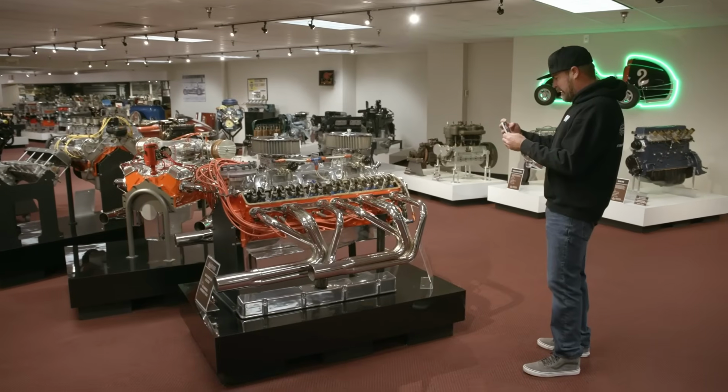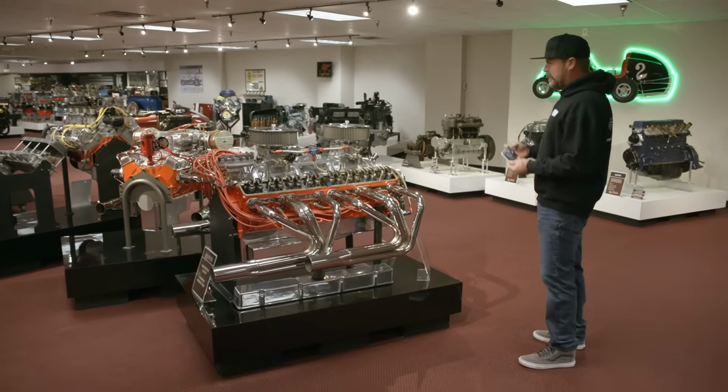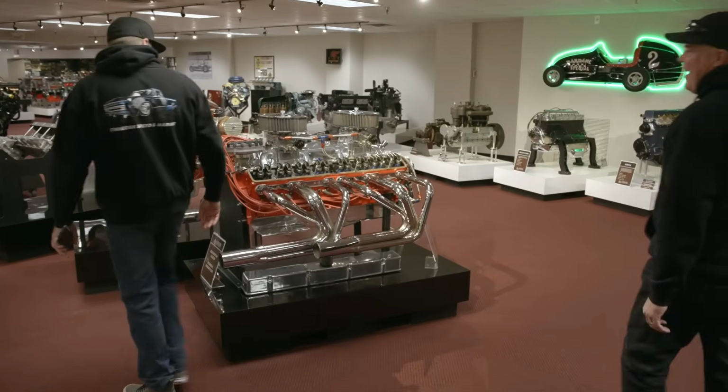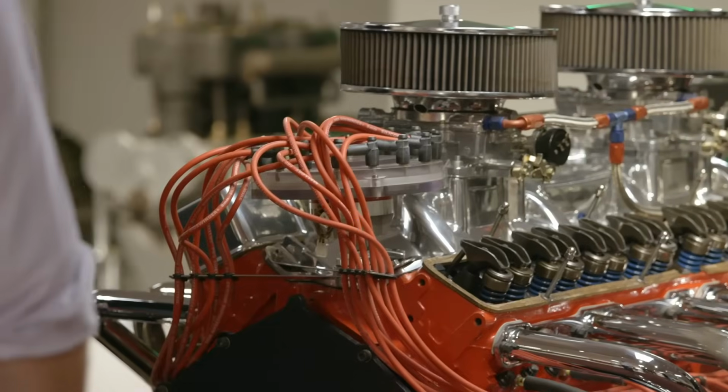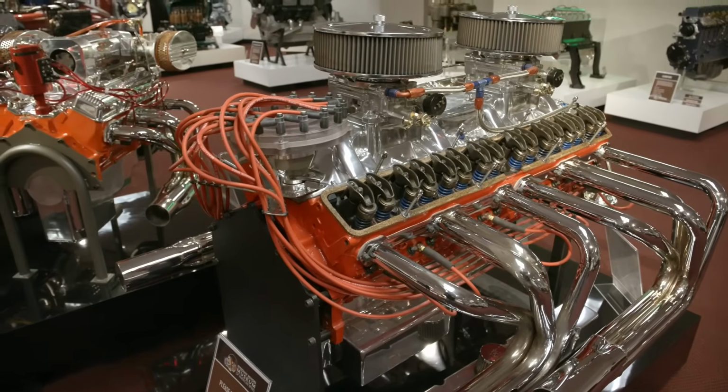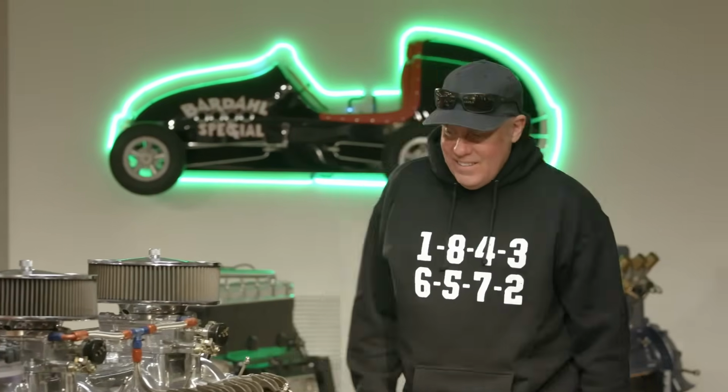This is incredible. What do you do when the cap and rotor burns out on this thing, man? You buy a supper plate and you drill holes in. I mean, this is cool, man. Yeah, what a monster. Imagine how heavy it is, because that's cast iron. Yeah, the whole thing's cast iron.